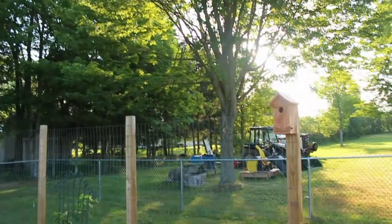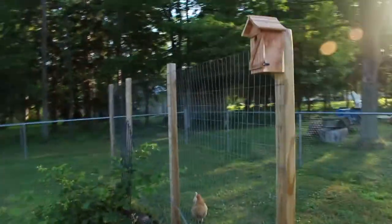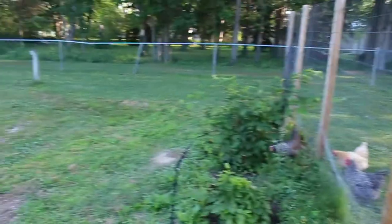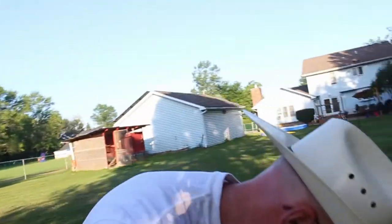Up on the... Yeah, it's going to be hard to see it because of the sun. Hang on. Right there near my blackberry bushes. These have done quite well. We transplanted them from another spot and they're doing really good.